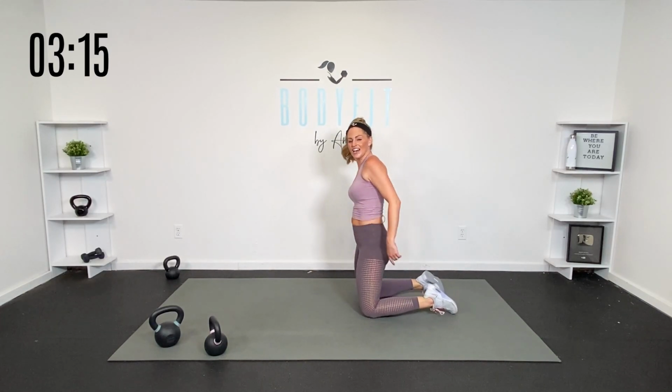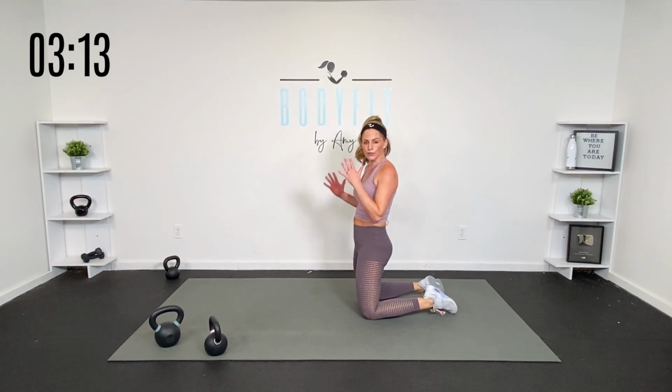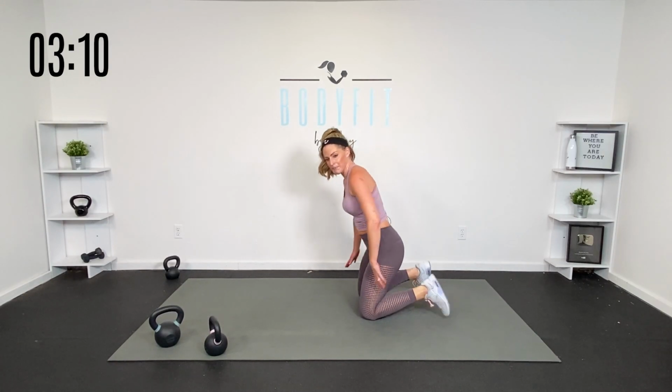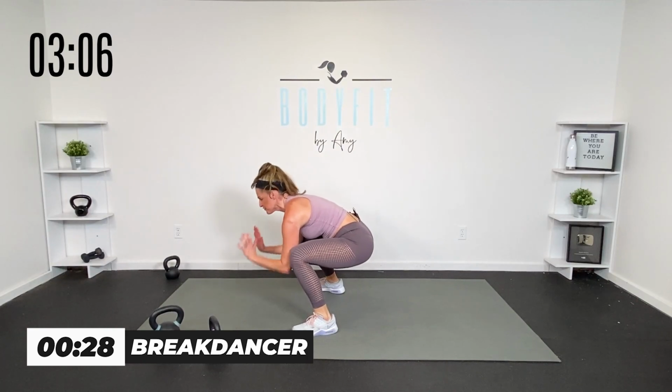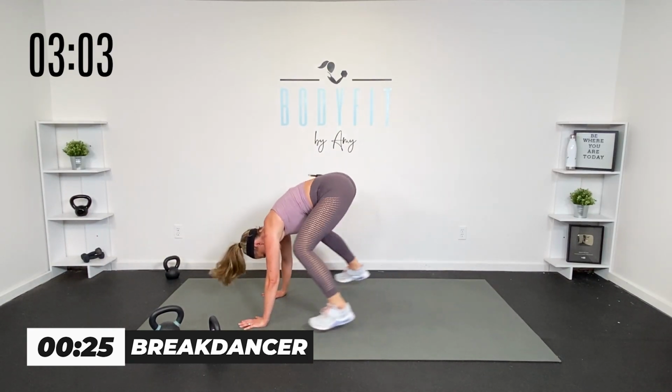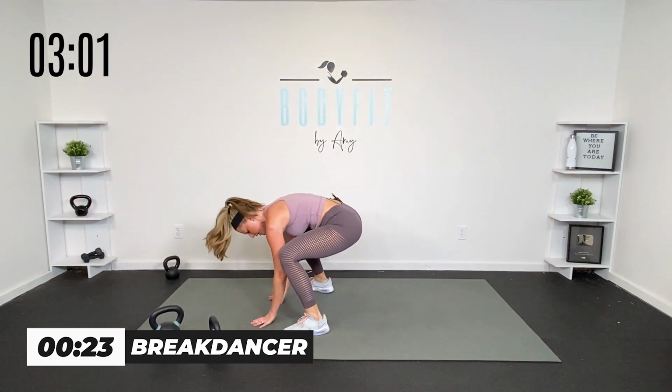Power, HIIT. Go for it. If that's not right for you, you just take it up and do a power squat, high impact or low. Here we go. 30 seconds. Drive it up, land soft, pop it back. Pop or walk it in, drive it up, land soft, walk it back.